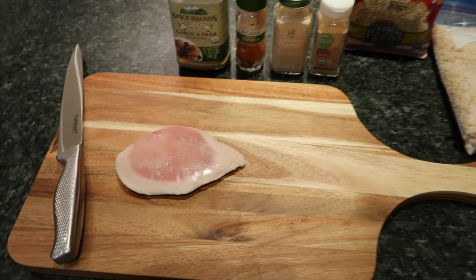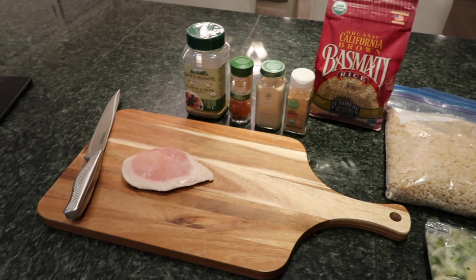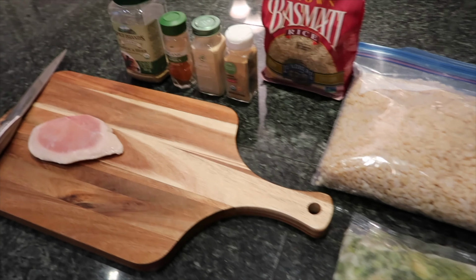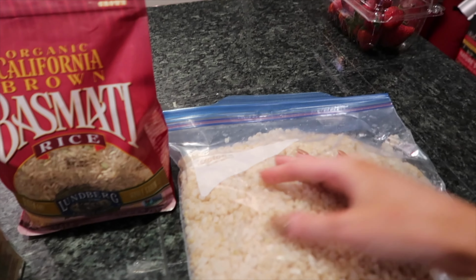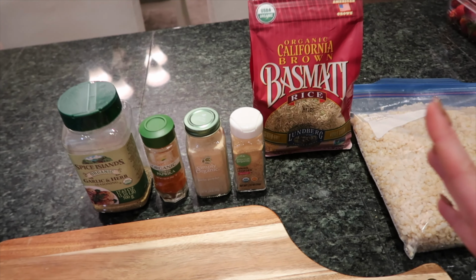So I'm going to make some chicken, rice, and veggies, and it's actually not that hard and tastes very, very good. So first I have the organic California brown basmati rice. I already have some made, so I am just gonna take a cup from here just so I don't have to make more because I'm honestly really tired.